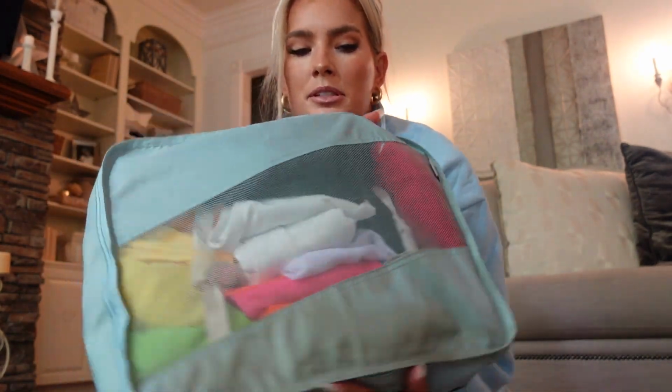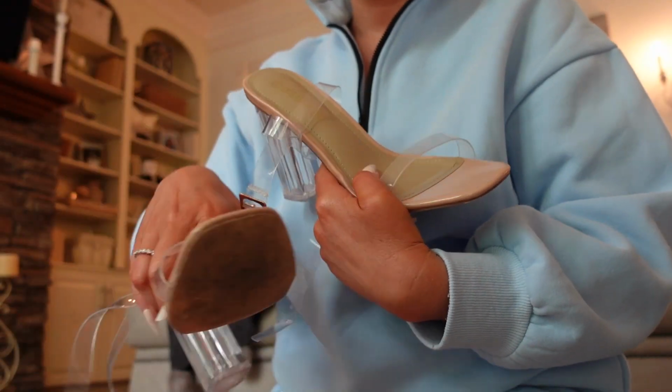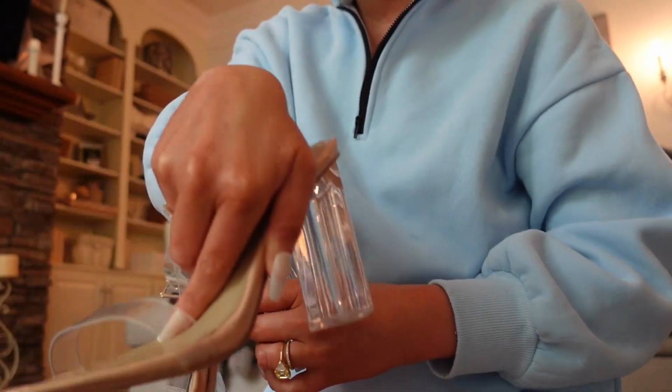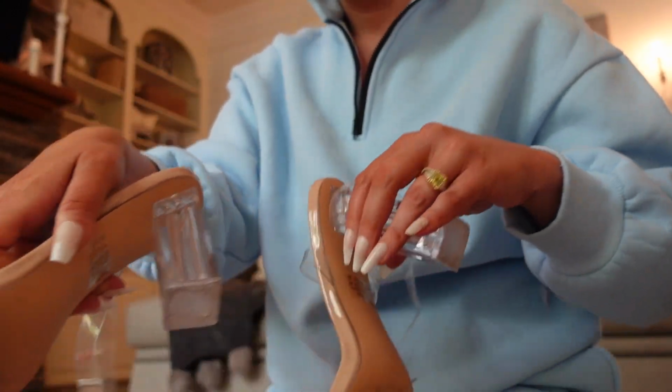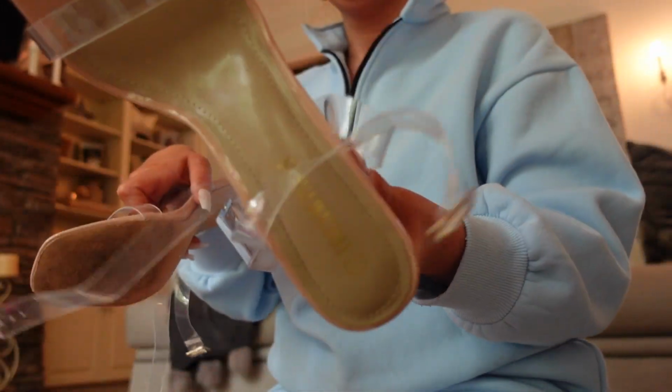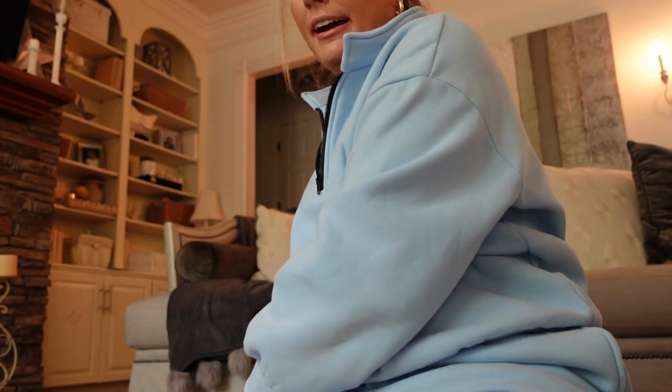Swimsuits and cover-ups. Actually, I need to go get another cover-up, so we won't put that one in yet. Extra dinner clothes and jewelry and sandals. I'm already struggling. I'm rolling the dice and I'm just taking one pair of heels to wear every night at dinner. It's these Dream Pairs heels from my last haul because they're a nice square block heel, Lucite, clear. They go with absolutely everything.